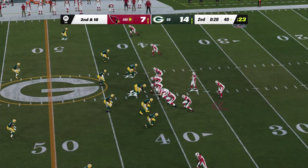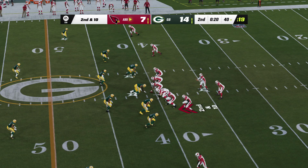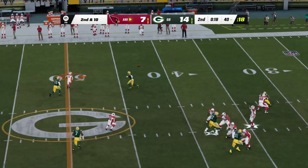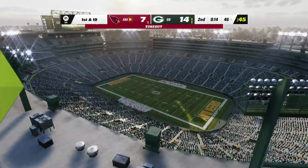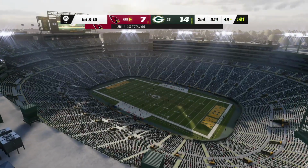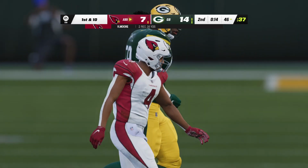So now second and 10 after the incompletion on first down. Here's Murray, to the right side, and he's got more complete. Now another timeout called for by the offense. So that means they're down to one remaining here as we head toward halftime.